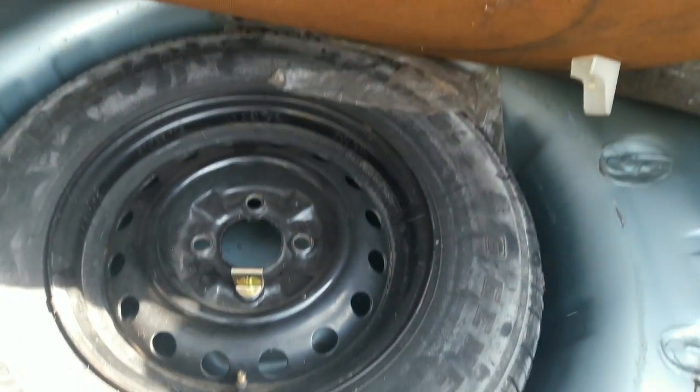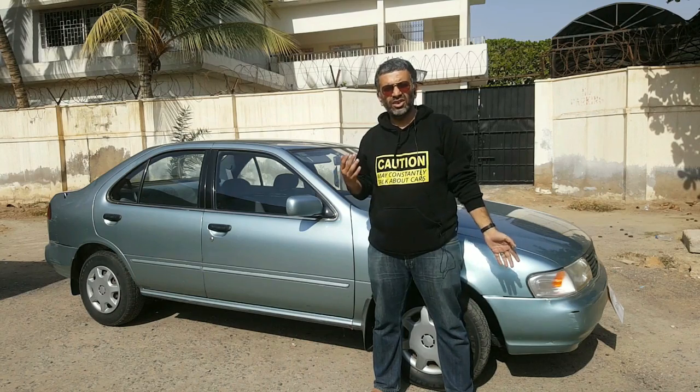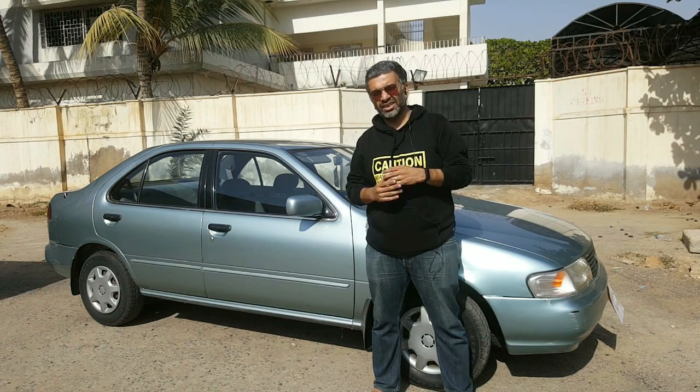This is the trunk of this Nissan Sunny, a decent sized trunk, and you have your spare tire and everything else over here. So these are the features of this Nissan Sunny. Now let's take this car for a road drive to see how it drives.